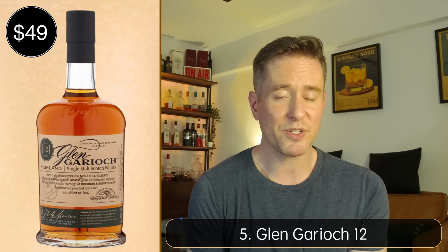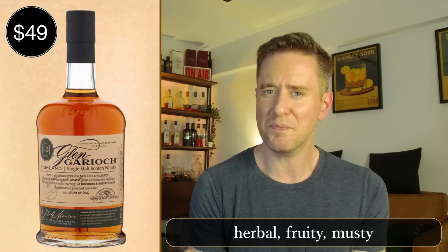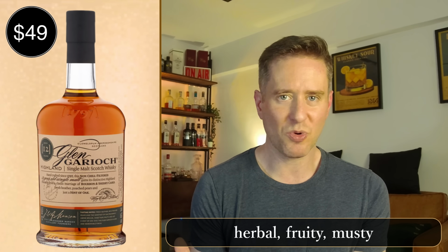This is 48% ABV. We have bourbon and sherry casks in the mix. I would describe this whiskey as herbal, fruity, and musty. And credit where it's due, this is not a boring or generic whiskey. It definitely does its own thing. And even though it's not a favorite of mine, we do get that character, we get a good price tag, we get a good age statement, and a lot of people really love this stuff. So it did make sense to include it here. Glen Garioch 12 and number 5.